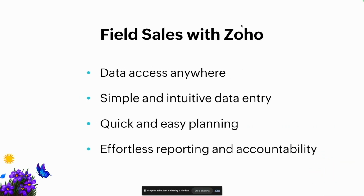So in total, with field sales with Zoho, you're going to be able to access your data anywhere when you're using the mobile CRM app. You're going to be able to go through simple and intuitive data entry with our card scanner app when it's working a little bit better than it did here today, and using your voice transcription on your mobile phones. Quick and easy planning with Route IQ. It just takes me a few seconds to plan out exactly who I'm visiting, where I'm visiting, how I'm going to get there. And effortless reporting and accountability with those tools combined.